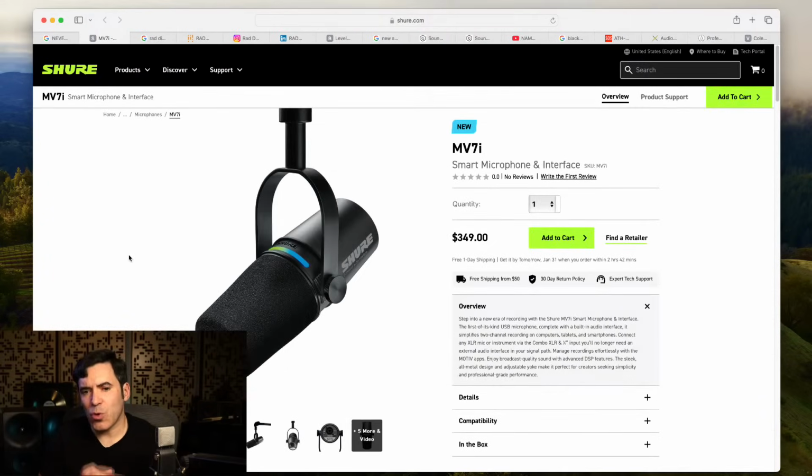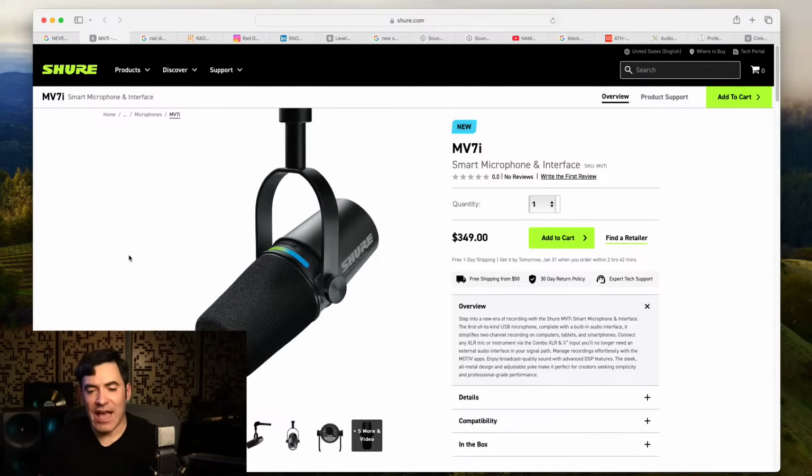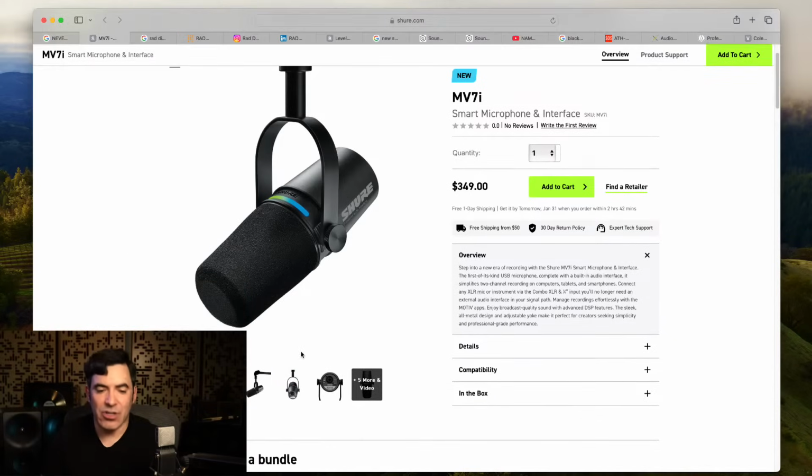This was interesting, from Shure. Shure has a new SM7B interface. I guess it's called the MV7i Smart Microphone and Interface. Their copy goes as follows. Step into a new era of recording with the Shure MV7i Smart Microphone and Interface. The first of its kind USB microphone, complete with a built-in audio interface. It simplifies two-channel recording on computers, tablets, and smartphones. Connects any XLR or instrument via the combo XLR jack.